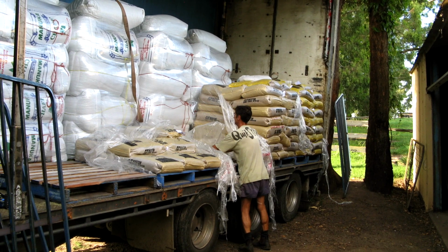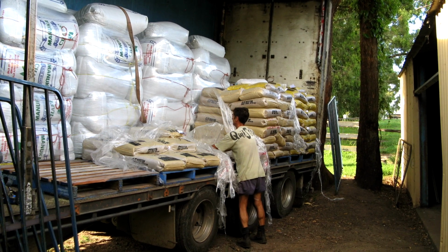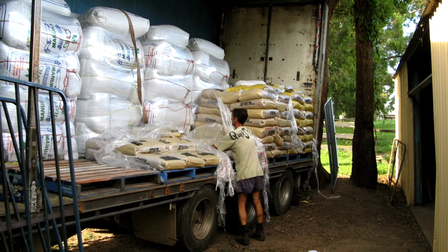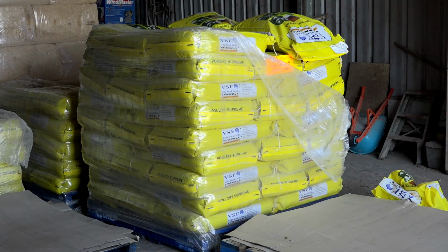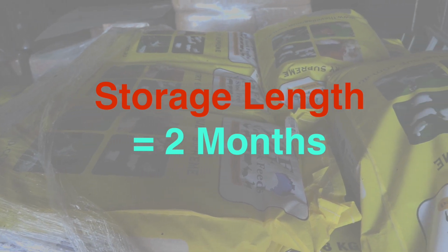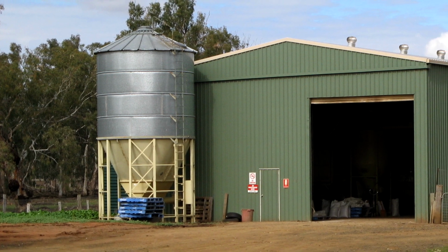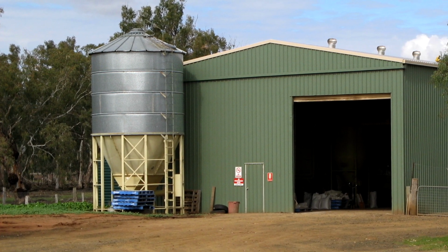How often you order your feed in depends on your storage capacity and feed transport costs. Ensure you have enough storage to meet your requirements. Feed stored for long periods loses nutritional value and spoils. Don't store for longer than 2 months. Your storage needs to keep out pests and wild birds that can eat or spoil feed and carry disease.